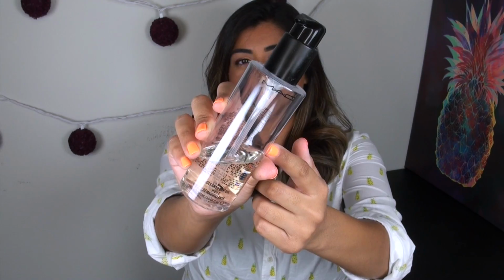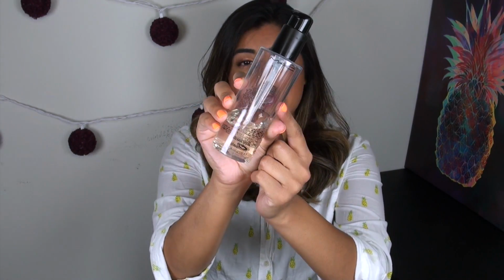I also have another bottle of the MAC one ready to go when I'm out of this, because you can see I'm kind of nearing the end of this bottle, but I have used the Boscia Makeup Breakup Cleansing Oil, which I also love. I would say if you're in the market to try a cleansing oil, definitely start with the MAC Cleanse Off. It's one of the least expensive cleansing oils on the market, especially for the amount of product you get.